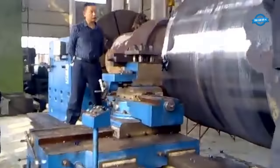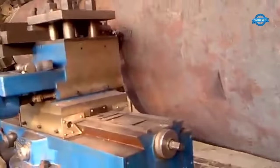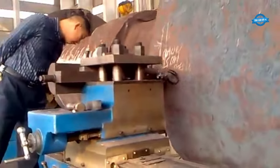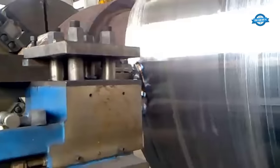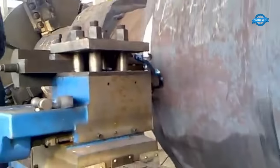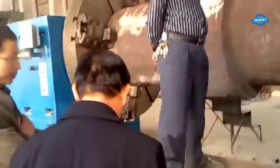Surface finishing. Achieving the desired surface finish is crucial in applications like rotor shafts and axles, where smoothness and precision are paramount. The lathe machine's cutting tools, combined with appropriate feeds and speeds, create the required surface texture and geometry.